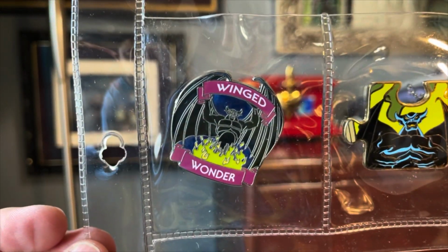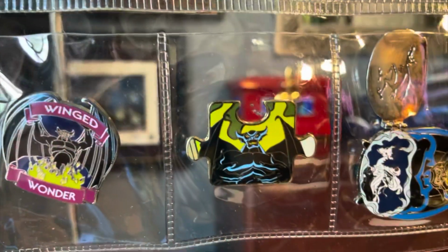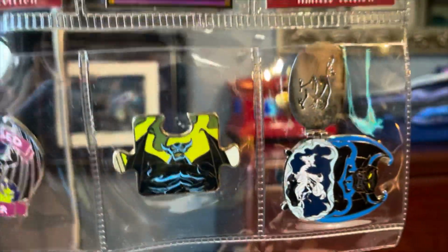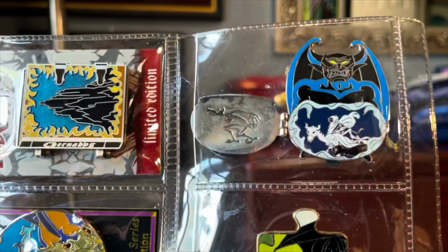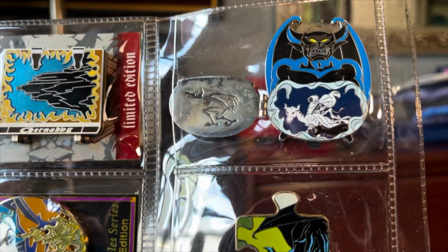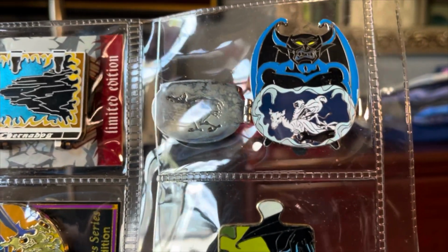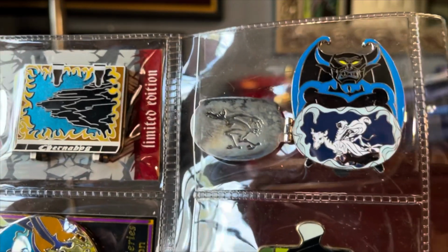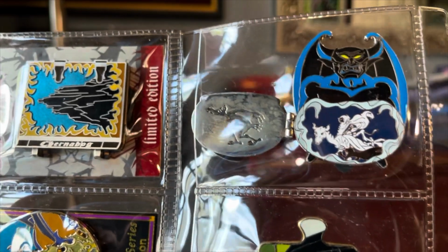Wing Wonder from Mickey Circus. We have a puzzle piece of Chernabog. And, of course, this Chernabog pin was part of a frame set that included pins that were sold individually, but again, Chernabog was only available as part of a frame set of 300. So 300 frames were released, but there were, I believe, thousands edition of the other characters.